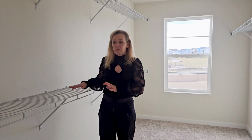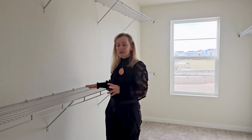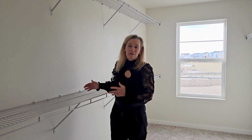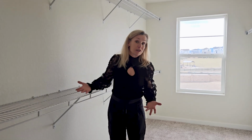Many builders have these wire shelves as a standard in their included features. You might want to opt for solid surfaces, wood surfaces. It's not solid wood, it's still a composite product, but not everybody likes these wires. However, you might save a few pennies if you're okay with this, and then later just change it out.